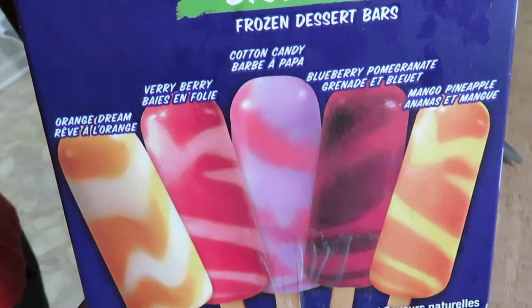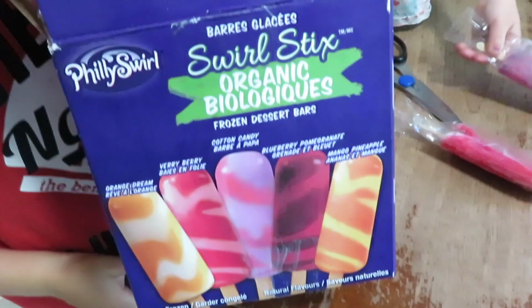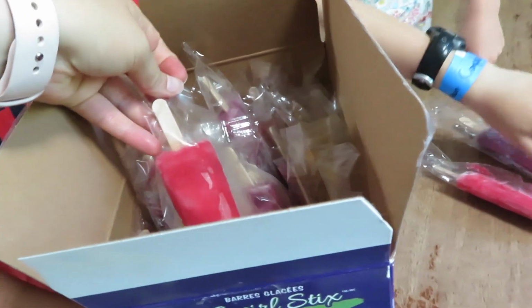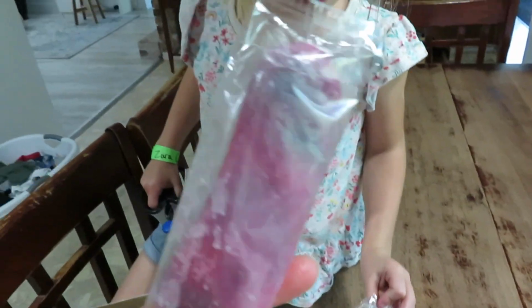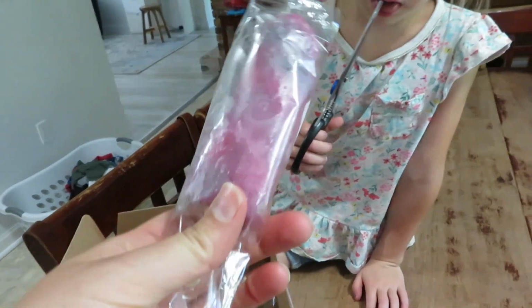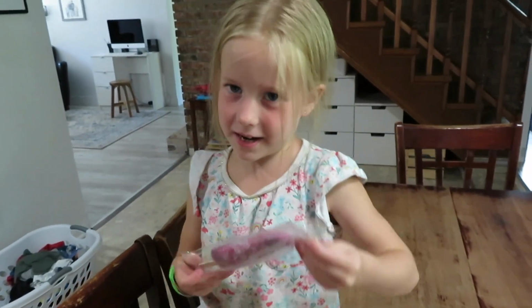It's always tricky to find. Let's see, cotton candy is purple and pink. Let me see. I think that's the blueberry one. Oh, maybe that's cotton candy. Okay, so this one right here that's red is very berry. The one that is very dark is blueberry pomegranate. Which is that one? No, this one. Okay, so no, this one is very berry. This one's blueberry pomegranate. This one, I'm quite confident that one is cotton candy. Yeah, this one. Don't put the scissors to your mouth, please. That one's definitely cotton candy. Well, yes, please don't do that.